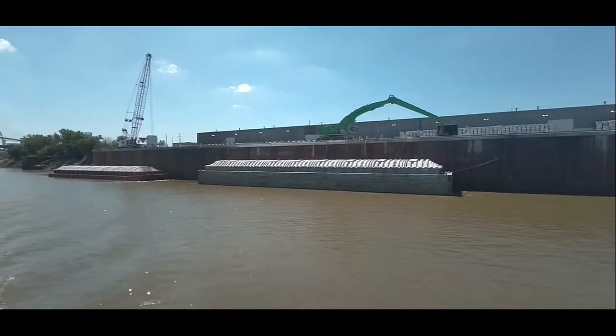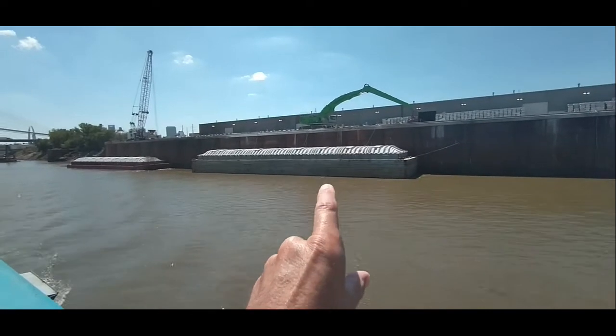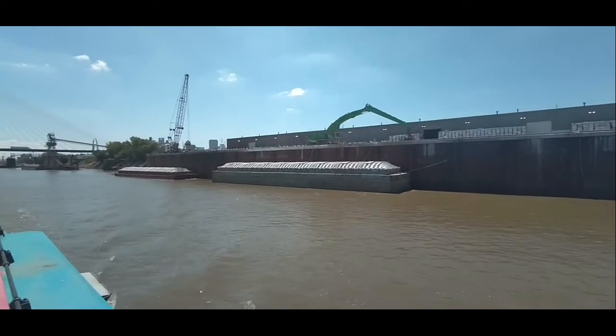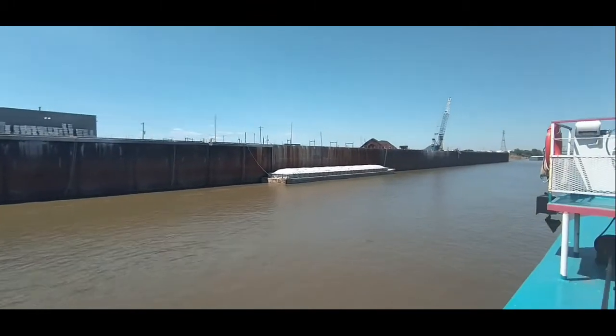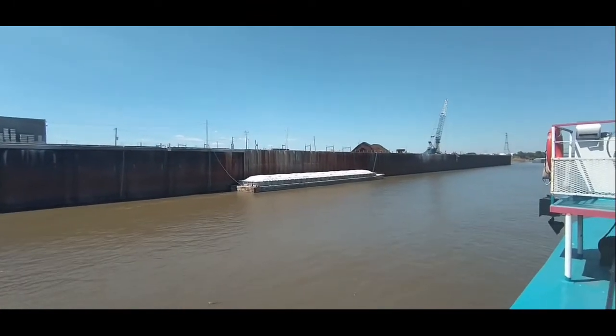See, here's the difference between one that is not loaded up. You can see how much, it looks like it's almost encased in that, but that's there for the barges to push on. If you look over here, passing by the North Market Street dock, this one's fully loaded. Here they load or unload anything that can be placed into a barge.